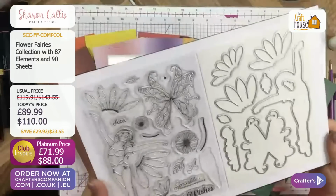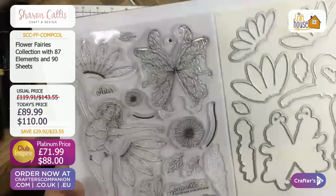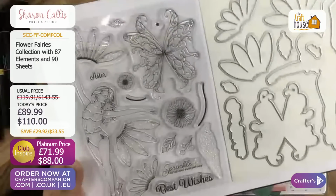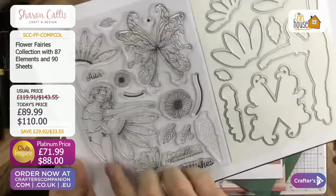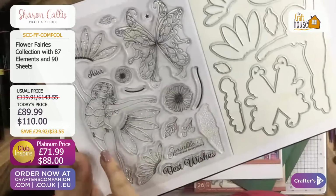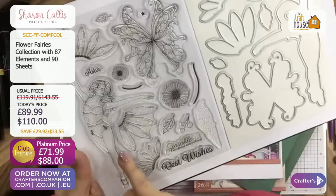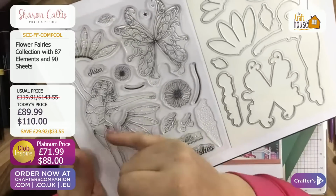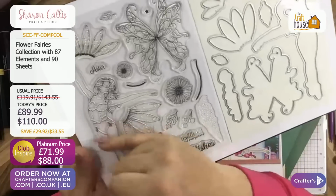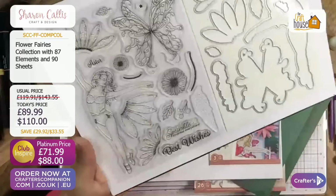So this is Aster. I'm tilting it sideways because the light is causing a reflection, so I want you to be able to see the stamps. This is Aster here, and she's already wearing some little shorts and a top as well. So if you want to put the petals behind and have them fanning down as a long skirt, she still has something to protect her modesty, as they say, on the front of her there.